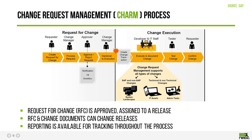Okay, so let's start with looking at the overall process of Charm. So it's a very simple two-stage process. To oversimplify it, there's a request for change, which is the front side of it. So the requester, either from IT or from business, creates a request. You have the change manager that can be either the functional manager or functional manager with the basis team playing the role of a change manager that's taking ownership of that change, putting the meat behind it, as in, determining what is involved in that change, whether there's true return on investment on making that change, etc.